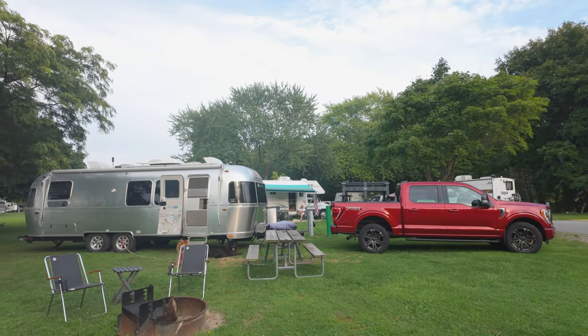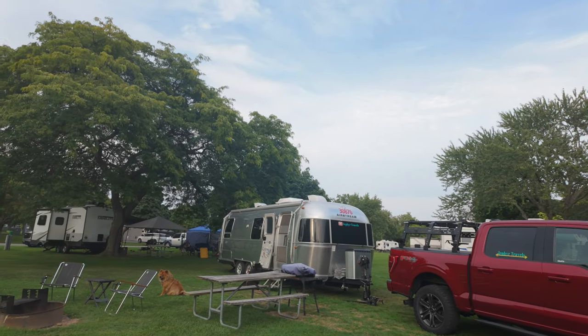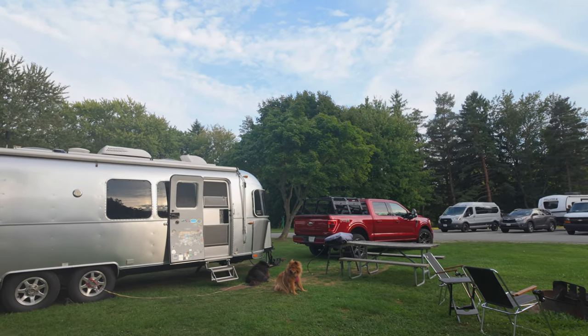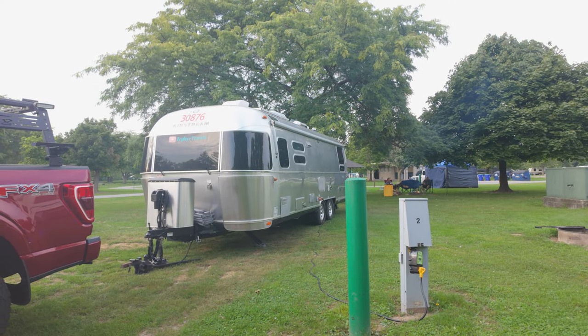We do have a fire pit, and all the sites are back-in sites. There's no pull-through sites, and they want you to back in. They do not want you to pull your trailer or your motorhome in forward, because they want to be able to have everyone connected to the electric properly. Also, there was a memo in the office saying that one of the reasons they want you to back in is that if for any reason they had to evacuate the campground, people could hook up and pull out much easier if you are backed in.